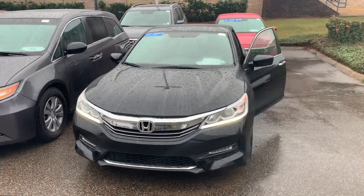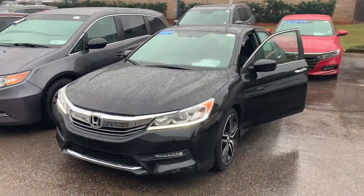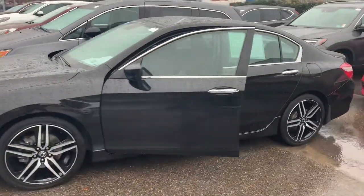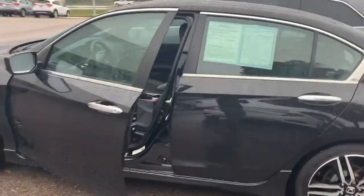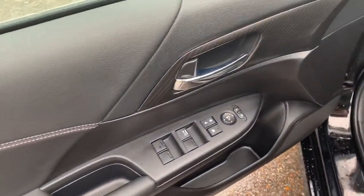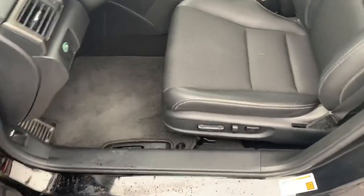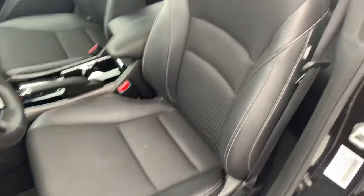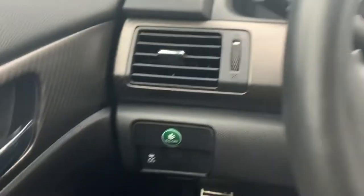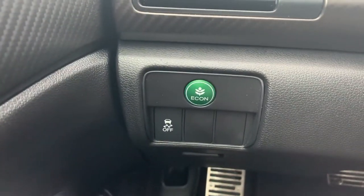Joshua Powell here at Sam Boswell Honda, and this is the 2017 certified pre-owned Honda Accord Sport. We'll have the power seat, which includes lumbar support. Vehicle comes with an econ mode for fuel efficient driving.